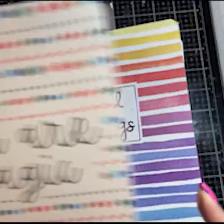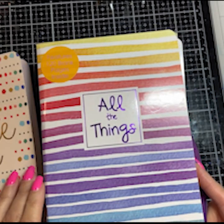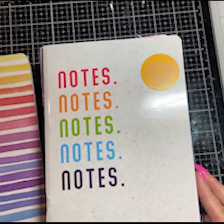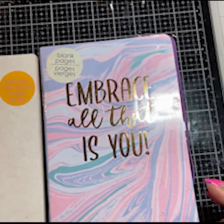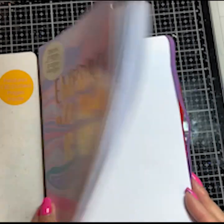So let's see what else I have here. I have this one, All the Things, and this has blank pages. The next one is Notes, Notes, Notes, and this one's dotted. And the next one is Blank Pages, Embrace All That Is You. Blank.